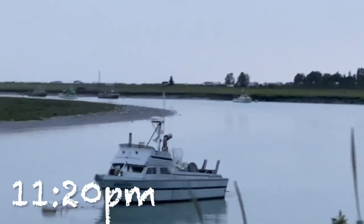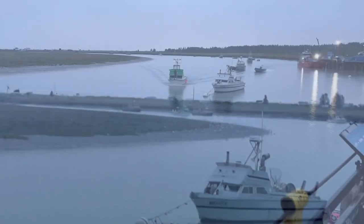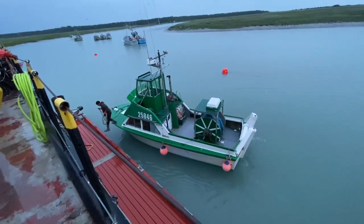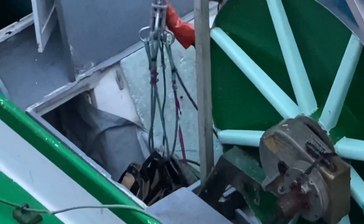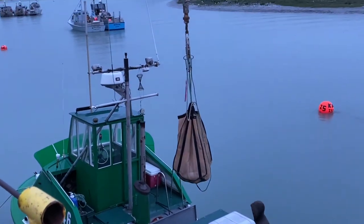First boat coming in. Oh yeah. The green boat. Yep. So the boats pull up to our dock, whichever crane is open, tie off to the dock, open their hatches, and hook the pelican hook up to the brailer bag so we can lift the fish out of their holding tanks.